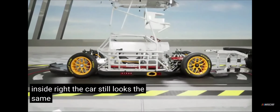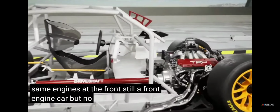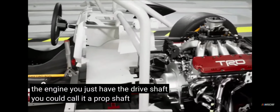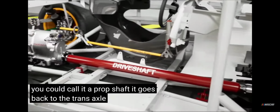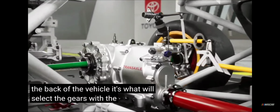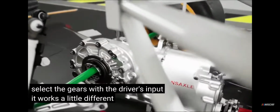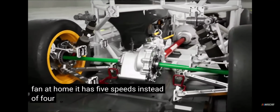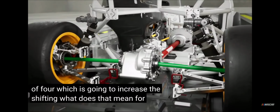So we take a look inside, right? The car still looks the same. Engine's at the front, still a front engine car, but no transmission behind the engine. You just have the drive shaft. You could call it a prop shaft. It goes back to the transaxle, which is now in the back of the vehicle. It's what will select the gears with the driver's input. It works a little different than the transmission. The biggest thing for the fan at home, it has 5 speeds instead of 4, which is going to increase the shifting.